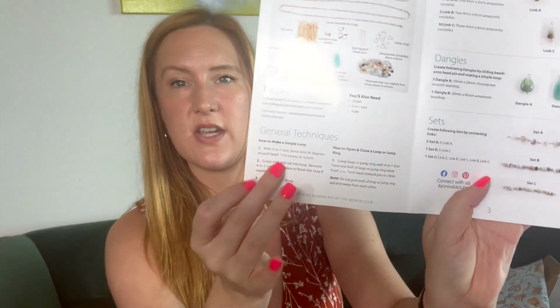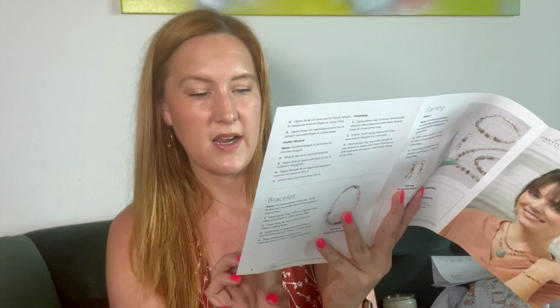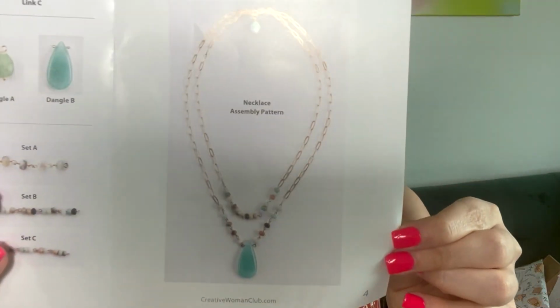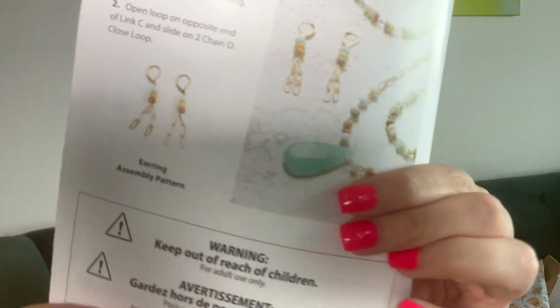From home, all you need is a towel, a 4-in-1 tool, which is like to press the clasp together, and a ruler. Then it has general techniques here, and it'll tell you how to do everything and show you. And oh my god, I love that this is Amazonite. It's so cute. So that's a necklace. Here's the bracelet, and the earrings are super cute too.